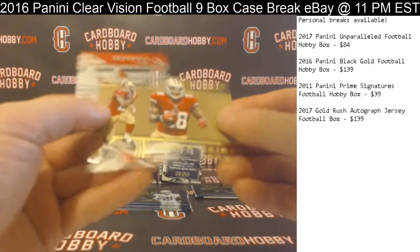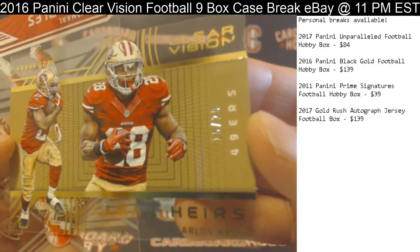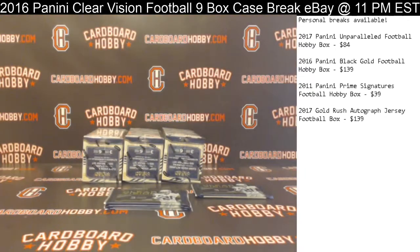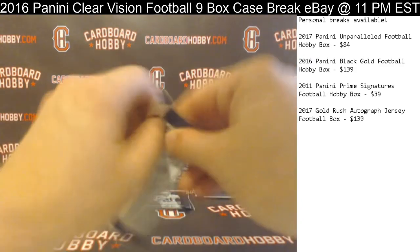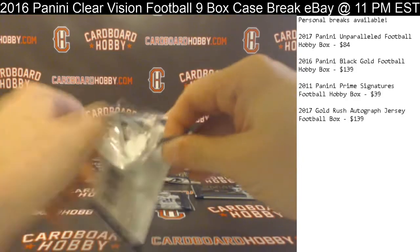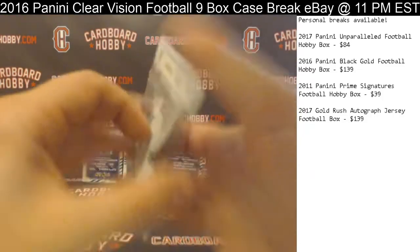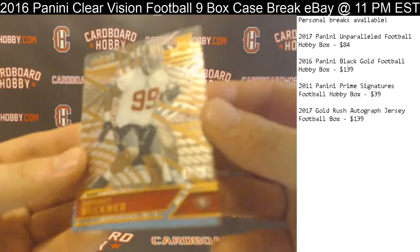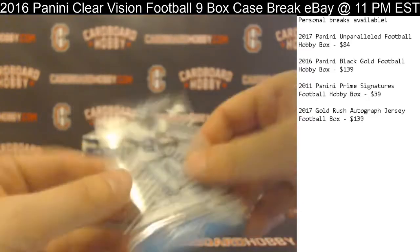For your Niners, we got a Frank Gore, Carlos Hyde, clear airs, 15 out of 29. Niners. DeForest Buckner, 64 out of 79. Rookie for your Niners.